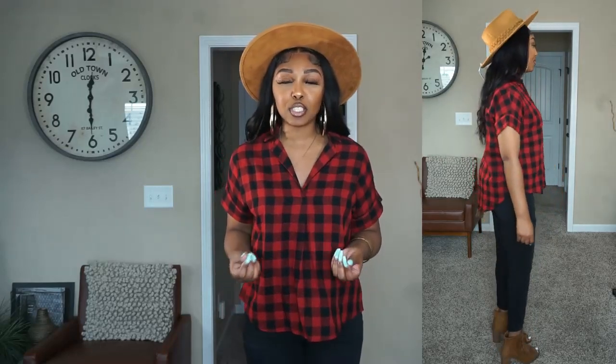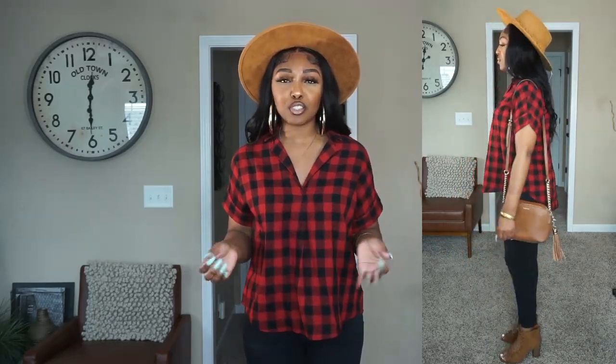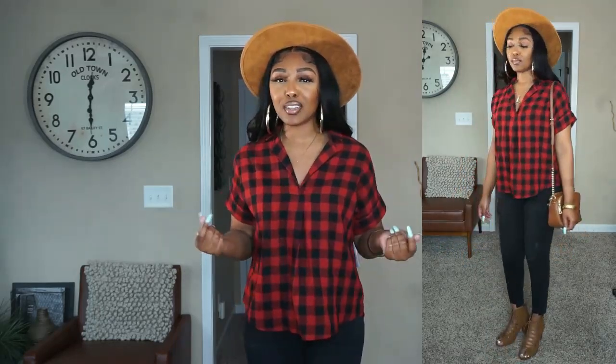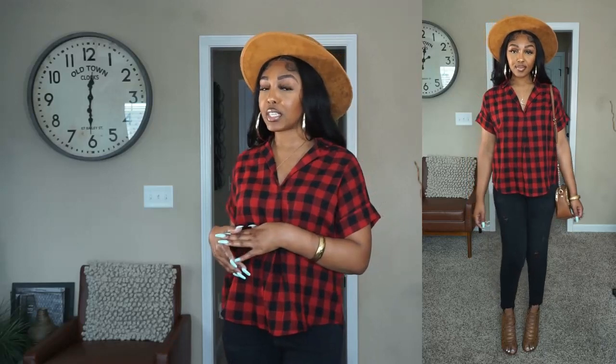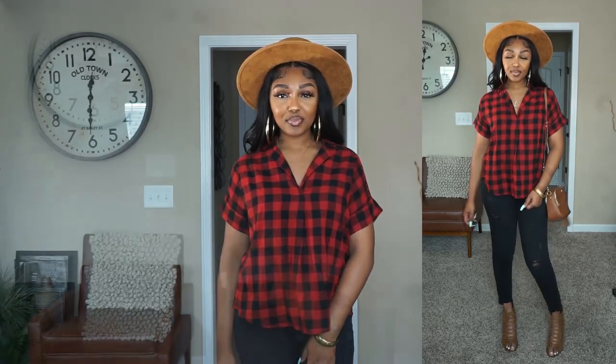But yeah, y'all, again, I dressed this outfit up because I was going for a more dressy look. And I love to pair chestnut brown with the red. I just feel like it goes together. Besides just doing black, dress it up with a brown just to offset it and, I don't know, give it a different look. So the brown chestnut is just giving. So yeah, y'all, this is the second outfit.